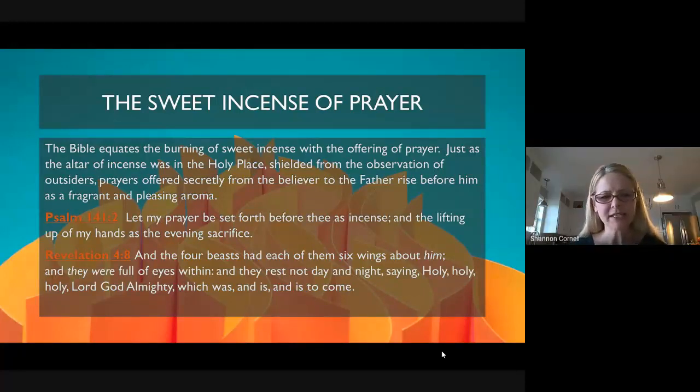The Bible equates the burning of sweet incense with the offering of prayer. Just as the altar of incense was in the holy place, shielded from the observation of outsiders, remember it was in the covered tent, prayers offered secretly from the believer to the Father rise before him as a fragrant and pleasing aroma. If you want to jot this down, Matthew 6:6 talks about praying in secret, going into your closet where no one knows where you are and praying just between you and the Father. The Father rewards that secret prayer.